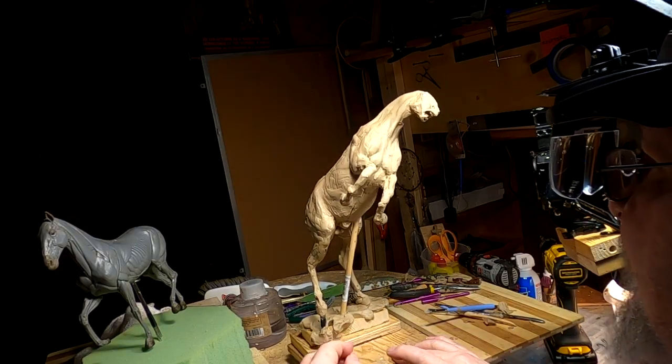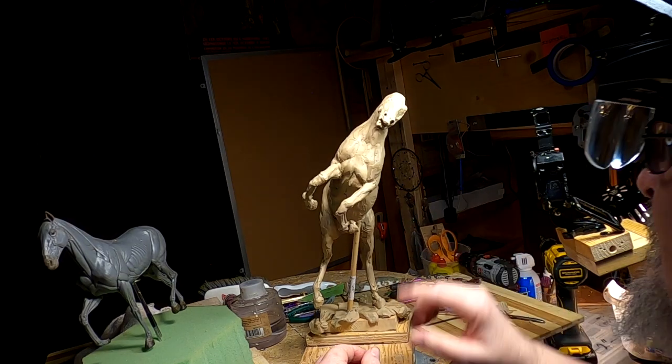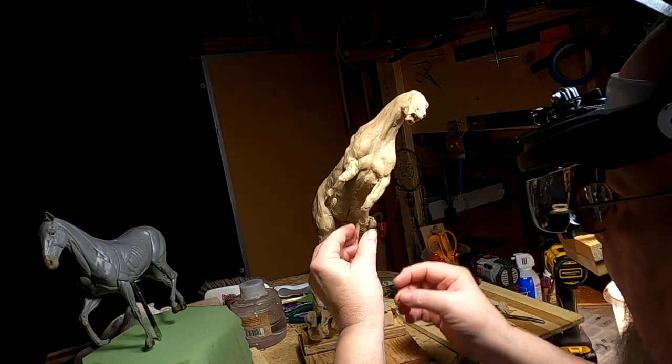I think what I'll do is I'll put the horses together and do the mane next time. I gotta do the ears and all that stuff yet. But it's getting close.